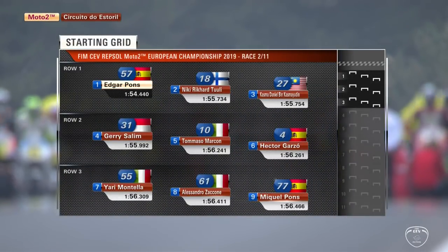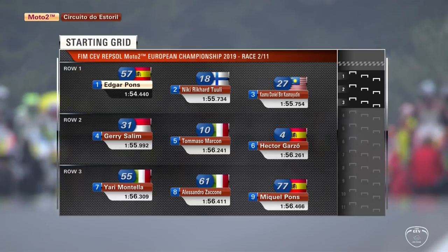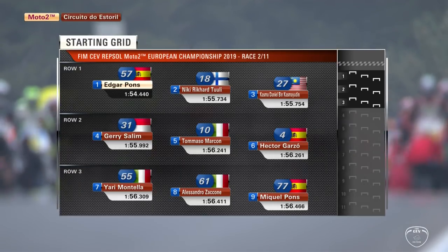It is. Right, so here's your starting grid for the second Moto2 European Championship race. Edgar Pons on pole once again.